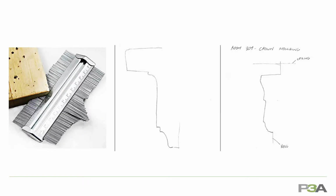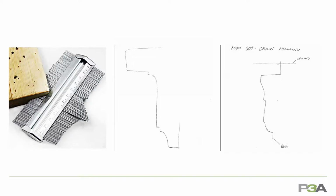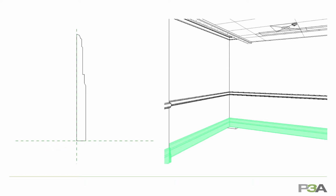Heritage details were sketched and measured by hand. A tool called a contour gauge was used to measure and document trim profiles throughout the project. When the gauge is pushed into a profile, the pins register the shape. The shape can then be traced onto a sheet of paper. That sheet of paper is then scanned, brought into Revit as an underlay and traced over to create a profile. The profile is then used within the model.